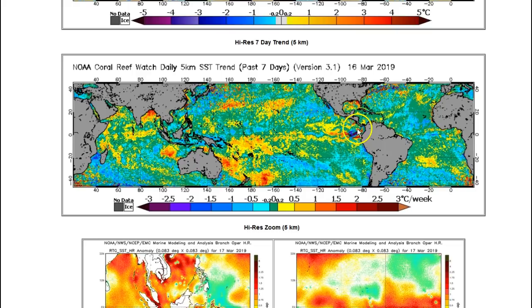We actually see this little bit of warming happening right here. It almost seems like some of the northerly wind bursts came here and caused upwelling. The sense is that's probably fading now. It was probably localized. Not sure. But either way, it's disappearing, and that's what we want.